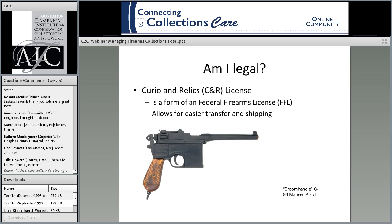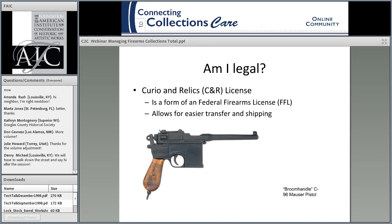And yes, it does allow for easier transfer and shipping. And this, again, will come into what I'm actually going to talk about next, which is how you take possession, once you've decided that a firearm that you're being offered is legal to possess and that you are legal to possess it as someone who has a curio and relics license. Now, what this also will do is if you happen to live in a state that has very restrictive firearm laws, the curio and relics license opens up the ability to possess these things as an institution that as a private individual you would not necessarily be able to do.